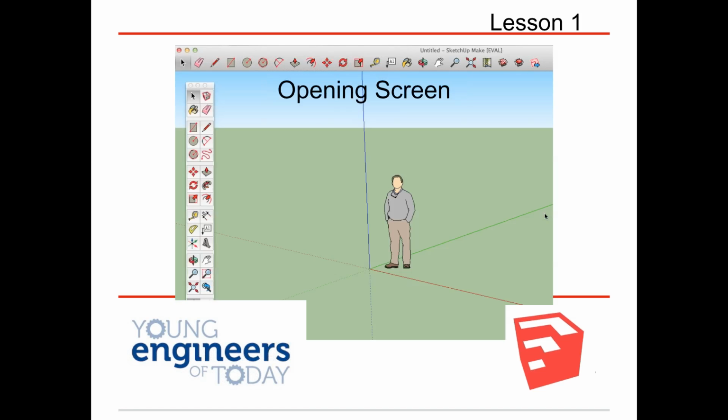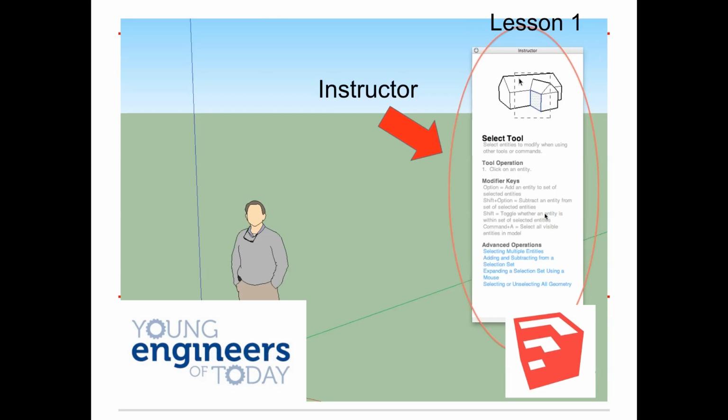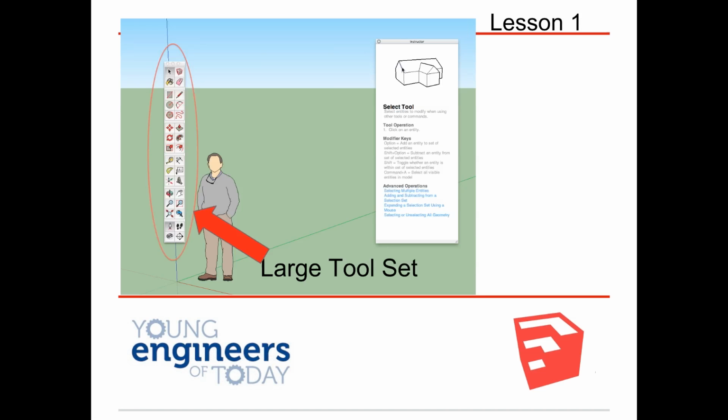Now, we learned the opening screen, and we used the Instructor, which if you go under Window on PC or Mac, you can check. The Instructor is a wonderful little tool: anything we click on or highlight, it shows us and tells us how to use it. Then we went under View, and on a PC it's called the toolbar, but on a Mac it's called a tool palette. We clicked on Large Tool Set, and it gives us our tool set, which is an expanding amount of tools, and if you click on any of those, your Instructor will change and tell you what those are.